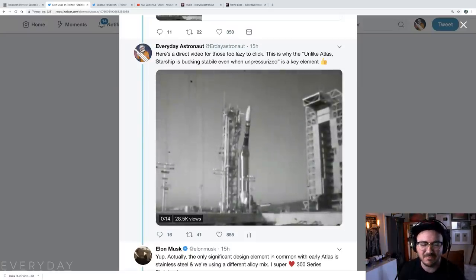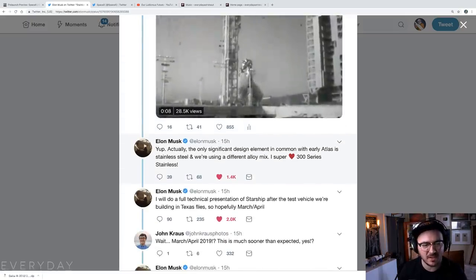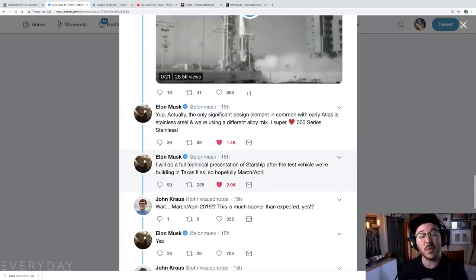Guys, I had a bit of a day yesterday. When unpressurized is a key element. And so Elon said, yep, the only significant design element in common with the early Atlas is stainless steel, and we're using a different alloy mix. I love 300 series stainless. We're getting some hard facts on this stuff. This is good. I can maybe finally actually make a video about this because now we have some information to go off of instead of just pure speculation.